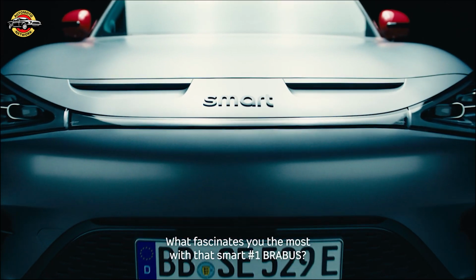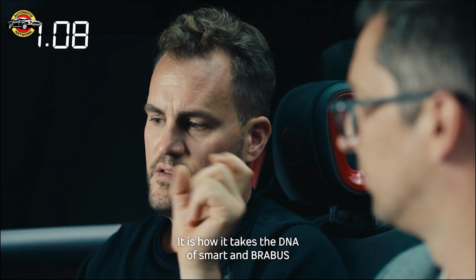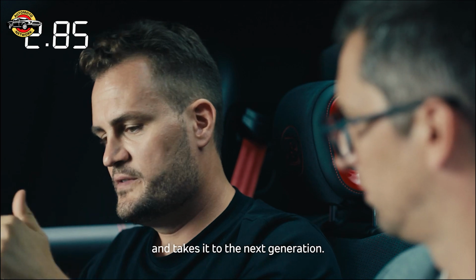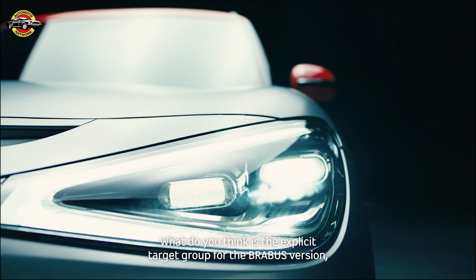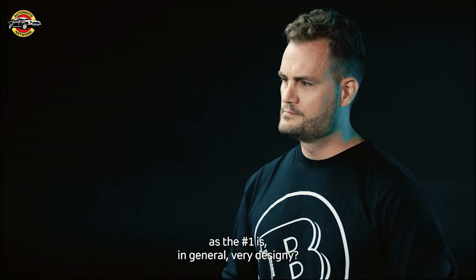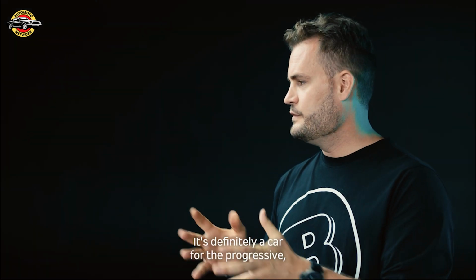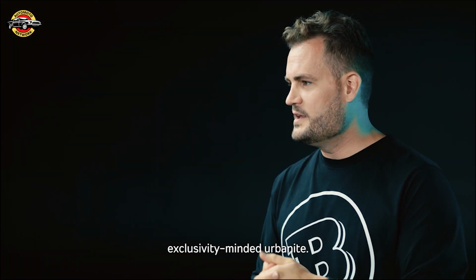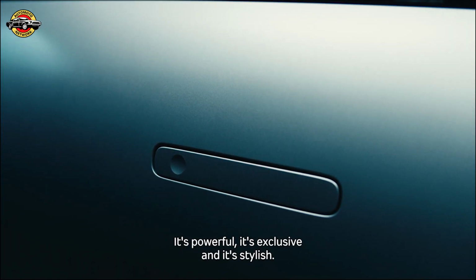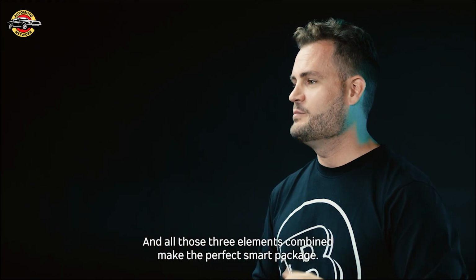What fascinates you the most with that Smart #1 BRABUS? It is how it takes the DNA of Smart and BRABUS and kind of takes it to the next generation. That's on point. What do you think? Is there an explicit target group for the BRABUS version, as the #1 is in general very designy? It is definitely a car for the progressive, exclusivity-minded urbanite. It is powerful, it is exclusive, and it is stylish. And all those three elements combined make the perfect Smart package.